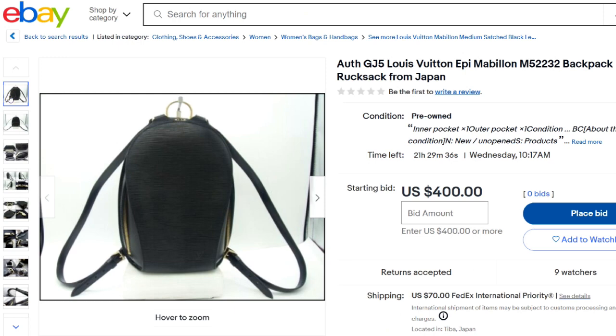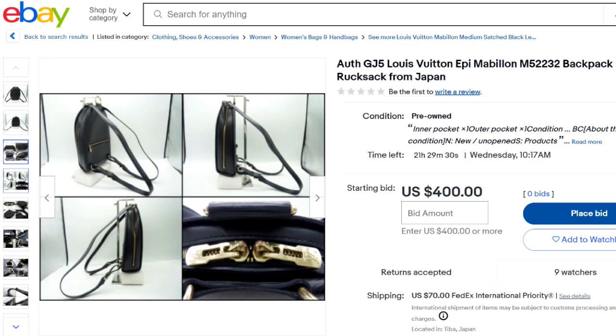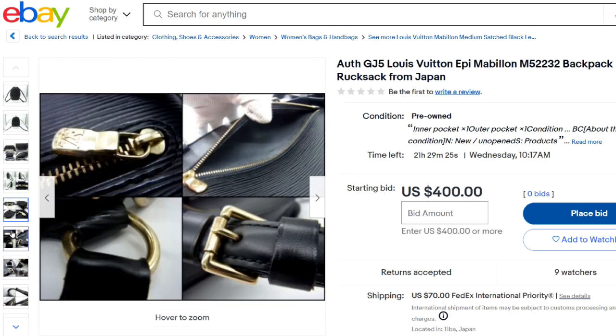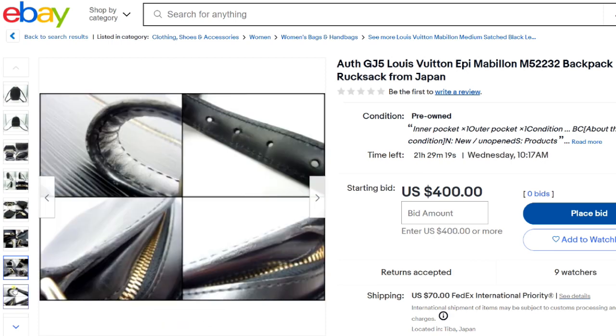So it has a double zip closure. You can see a theme going on here with the double zip. So you can add that cute LV padlock just for aesthetics, or you can do it for function if you like. And it is just a simple backpack, but it is Epi leather, so it is going to be stiff. It's not a soft and squishy one. So this is for the girls who love structured bags.